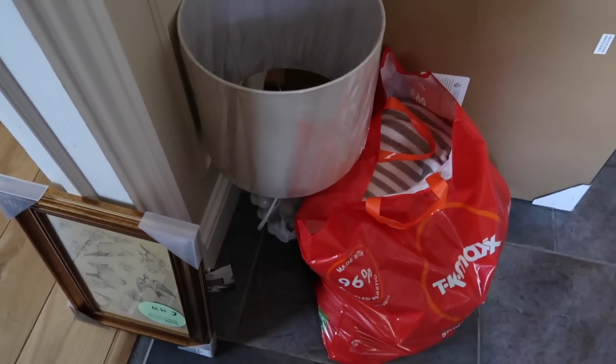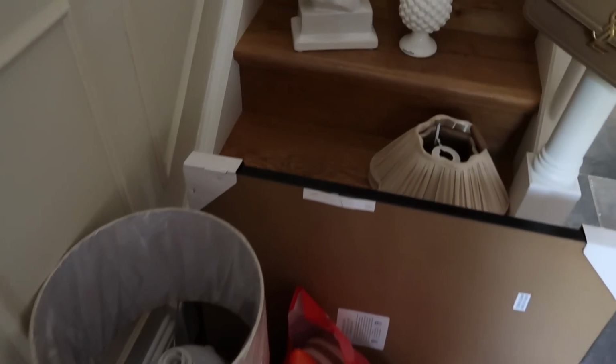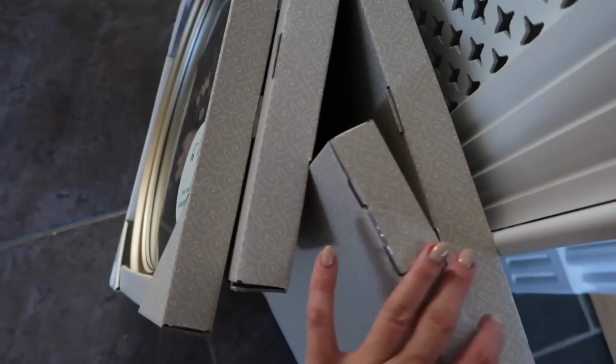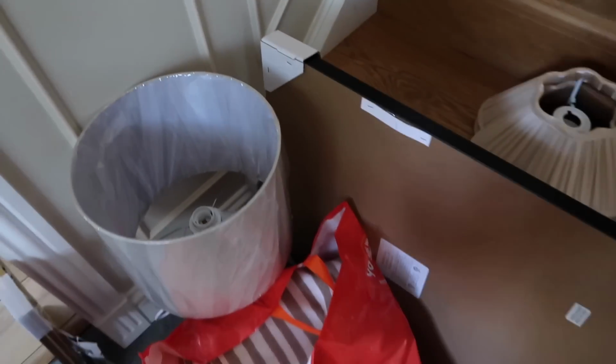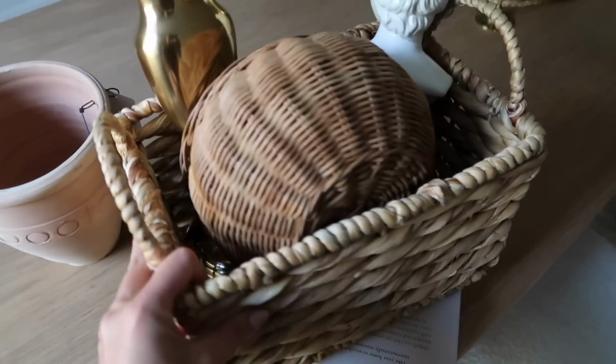So I've just got back, and I don't know what to tell you guys, but I went a little nuts. Homesense was so good. So obviously this is a few bits that I got from TK Maxx in here, and then I got loads of picture frames and stuff from Homesense, and I got this big one here. I got some light shades, decor pieces. I'm going to show it you all. Oh, and some books. Yeah, here's some of the other stuff that I got as well.